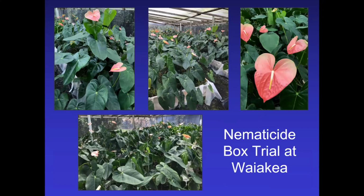So this last year, we did a nematicide box trial at Waikea, and this was the first time we didn't actually do the experiment on a grower cooperator farm. The reason for that was I wanted to do a total crop destruct and be able to pull up all of the plants and evaluate their root systems by root health and root weight, and then maybe get a more definitive number of the population of nematodes inside the plant. But this cultivar, as you can see, a Toyama peach, very beautiful and pretty tolerant to the nematodes. So we didn't see as much differences as we would have with a more susceptible cultivar.